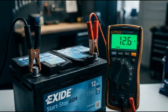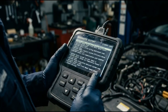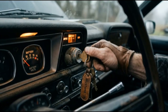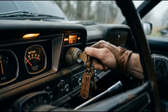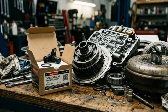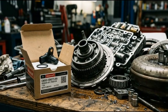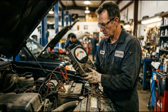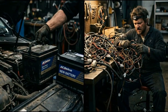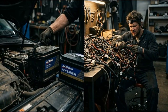A healthy battery should sit at 12.6 volts. We are seeing a massive surge in phantom sensor codes because batteries have dropped to 11.8 volts. The car will still start, so you assume the battery is fine, but that slight drop causes the computer to misinterpret signals. You'll see codes for transmissions or camshaft sensors, leading you to replace parts that aren't broken. Always have your battery load tested before you even think about buying a sensor. It's the difference between a simple battery swap and a wild goose chase through your car's wiring harness.